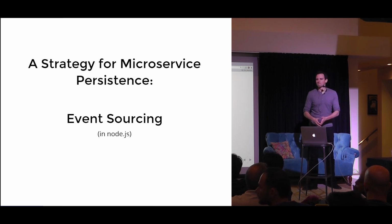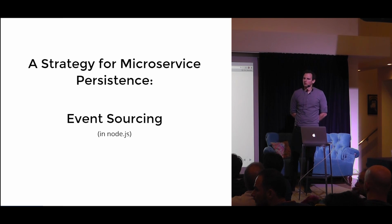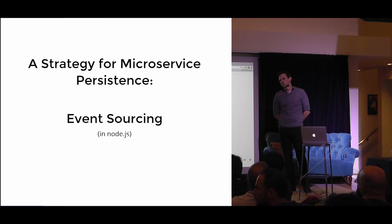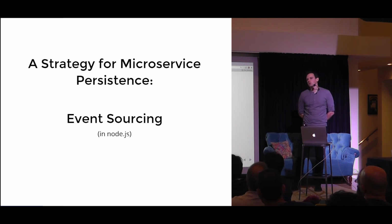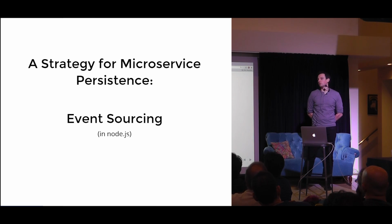Question: is there a reason you went with message queuing and not, let's say, a pure REST architecture, where you have pub sub, then request response, and anytime a service wants to pull from another service, it just posts a request, and that's how you can handle caching and crashing? Is it a performance issue? I wouldn't say it's a performance issue. I think it's more of a maintainability issue.